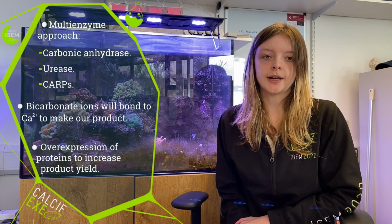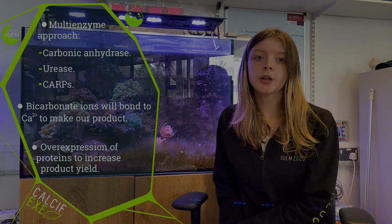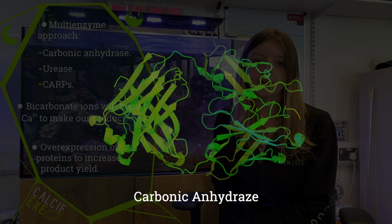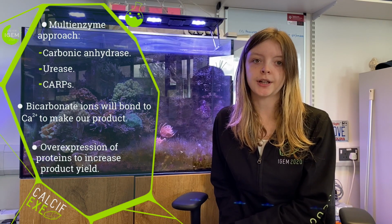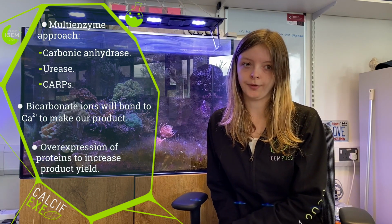Due to the pandemic, we were incredibly lucky to get lab access, albeit for a short period of time and under significant restrictions. For our microbial-induced calcium carbonate precipitation, we decided to use a multi-enzyme approach in a Bacillus subtilis chassis. Firstly, we chose two carbonic anhydrase enzymes originating from different sources. Carbonic anhydrase catalyzes the conversion of atmospheric carbon dioxide and water into carbonic acid, protons, and bicarbonate ions.